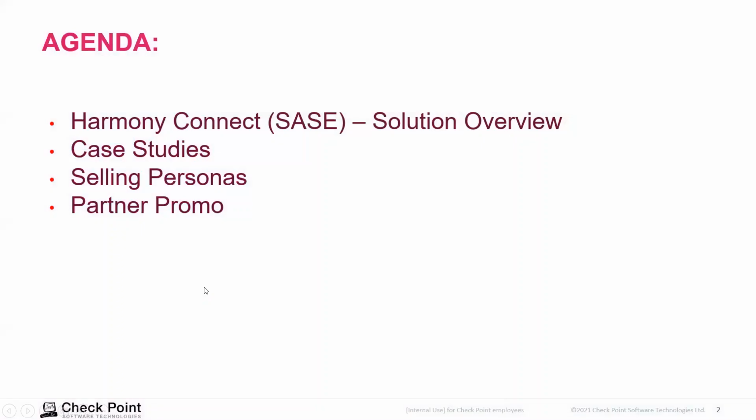Okay, so as far as agenda goes, we'll cover a few things today. I'm going to try and keep the timing to around 30 to 45 minutes, because I know everyone gets a bit bored with slides, and we want to cover the following points in today's meeting. We'll talk a little bit about the Harmony Connect SASE solution. So I'll provide a quick solution overview. I'm not going to go too technical here. It's going to be more high level, explaining what the product is, some of the areas we address.